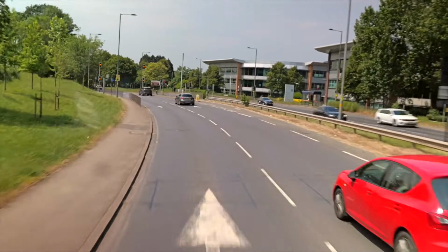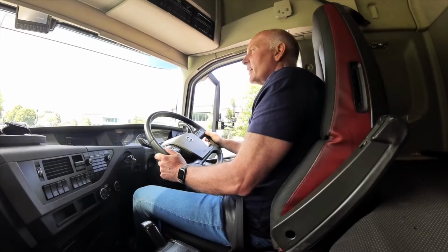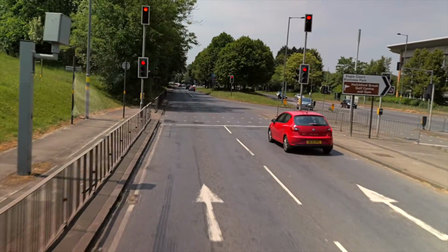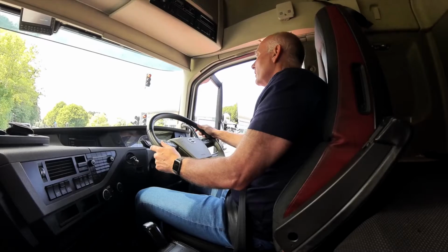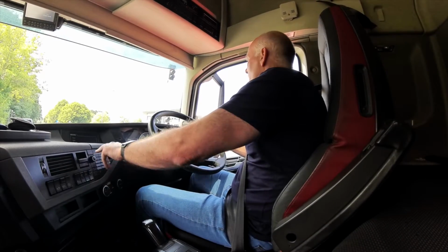Then there they go. Mirror check, smooth on the brakes. Plenty of time to react. Read the road, read the signs. Nice and smooth. Leave a gap between me and the stop line in case any pedestrians need to cross. I know it's a bit quiet today.